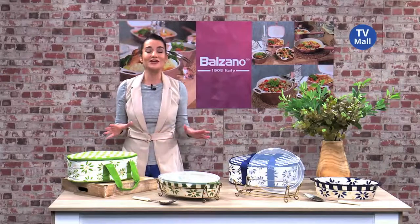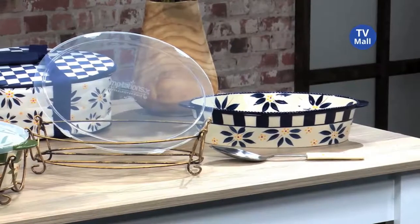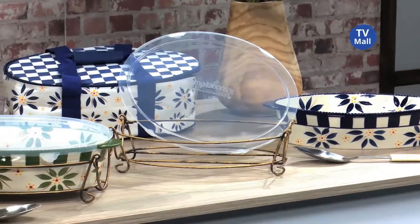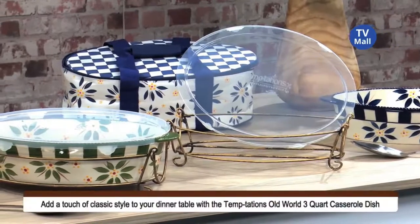It is the Temptations Old World 3-quarter casserole dish. Let me tell you, it's not just a casserole dish. You are getting a lot of things with this beautiful serving dish. Now, you would expect to pay a lot of money for something that's this high quality.